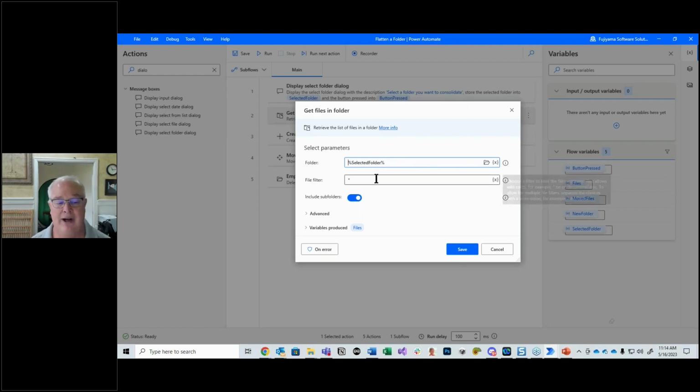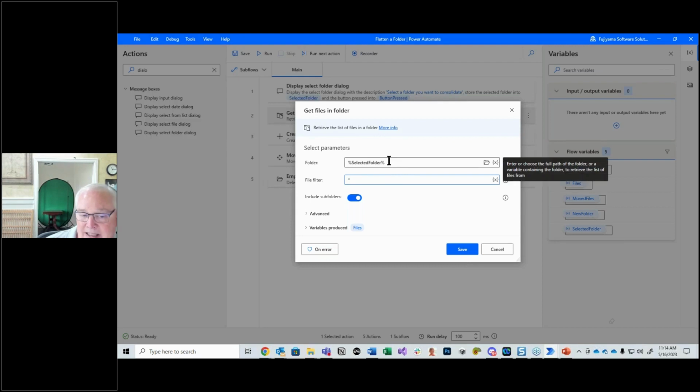Do I want to filter? Here's where I could filter and say asterisk.jpg, for example, or bitmap or any other types of formats. I just want it all, so I'm just going to leave the star. Go take every single file that you have, and what it's now going to do, when it runs this query, it's going to go into whatever folder they picked, and it's going to grab all the files, and it's going to build a data table called files, okay?